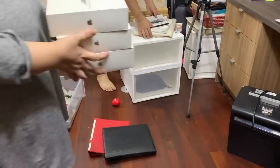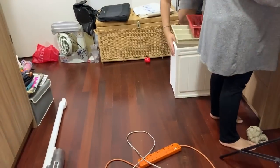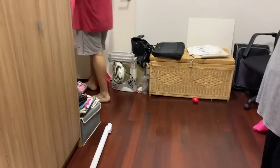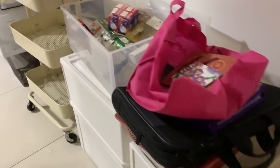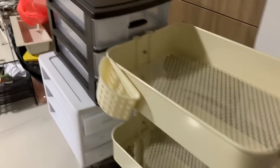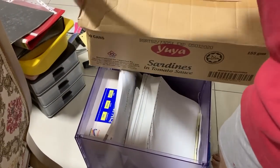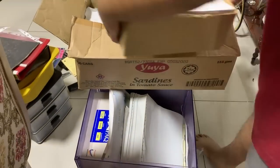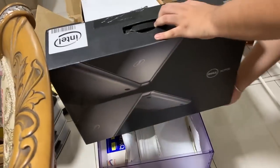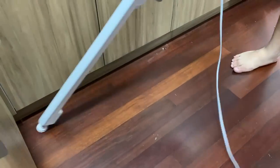Okay, so back to work. And now with the guys' help, I'm getting all the items for donation and recycling out of the room. We are also taking things that belong to other parts of the house to their rightful places. This is the result of our decluttering. The mini adults are taking these items to the recycling bins downstairs, as well as putting the donation items in the car. Lastly, I'm taking the opportunity to vacuum the floor, which is now covered in dust and particles.